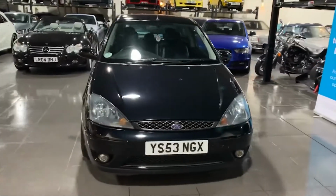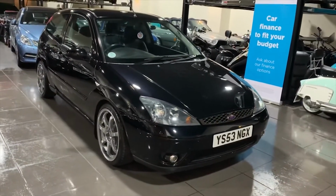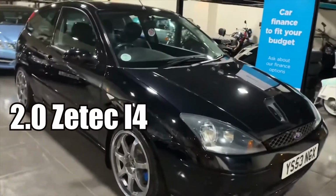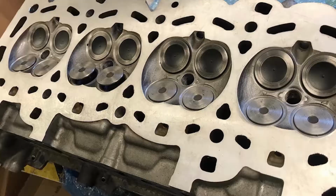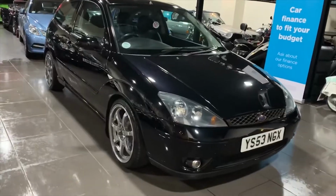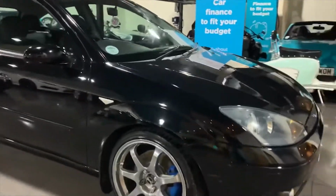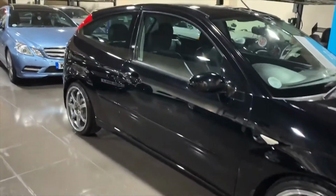The Ford Focus ST170 was nothing else than the regular Focus ST with the upgraded 2-liter 4-cylinder ZTEC engine, producing 170 horsepower. Upgrades included high flow hollow aluminum cylinder head and a variable valve timing. Of course, it also had some additional exhaust system, larger brake discs and a 6-speed manual transmission made by Getrag.